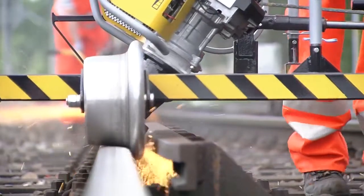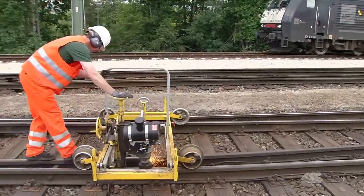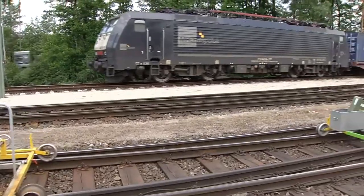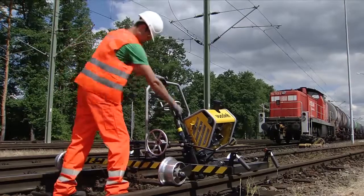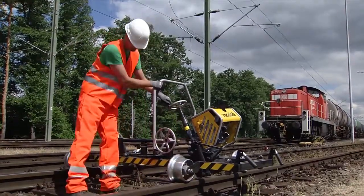Regular grinding of the switching zones ensures a consistently high-quality standard and significant economic benefits for the infrastructure operator. We enjoy working with Vossloh and its excellent Flexis system. The Vossloh team do a great job, which keeps wear and tear and the replacement of large parts to a minimum.